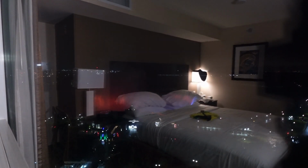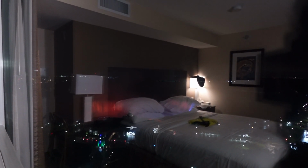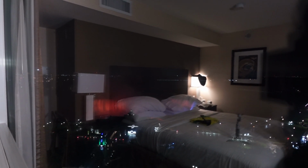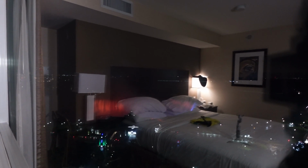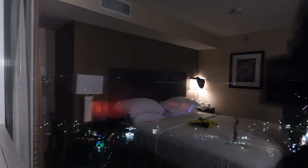You can see flashes reflecting in the falls. So you know that there are fireworks happening, but you can't see them from the Canadian Fallsview room. So FYI, you would probably want the Canadian and American side Fallsview. I don't remember what it's called, but the US and Canada Fallsview together if you want to see the fireworks from your room. Day one in Niagara Falls is a wrap.